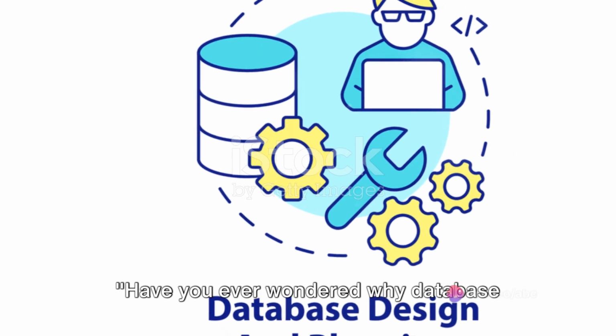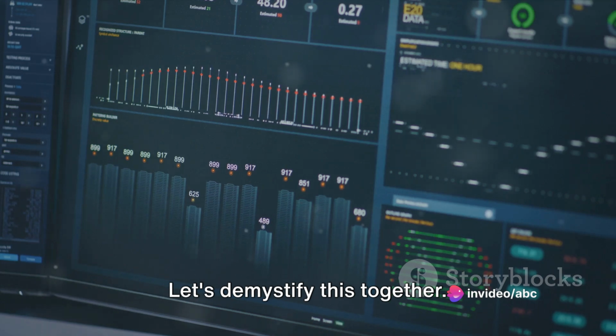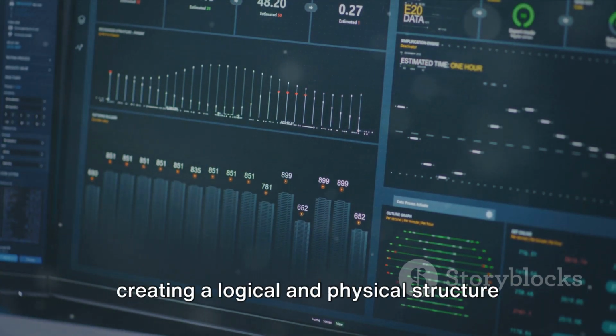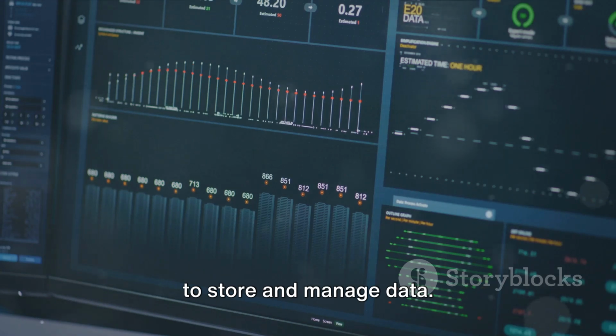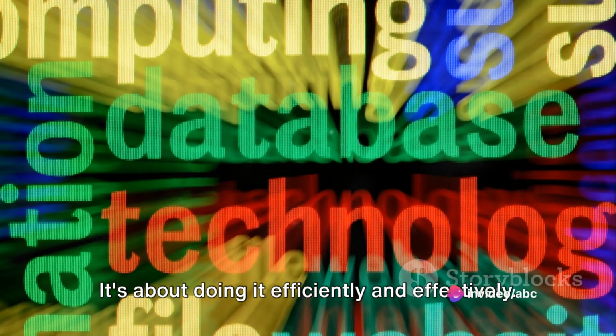Have you ever wondered why database design is so crucial in the IT world? Let's demystify this together. At its core, database design is about creating a logical and physical structure to store and manage data. But it's not just about storage, it's about doing it efficiently and effectively.